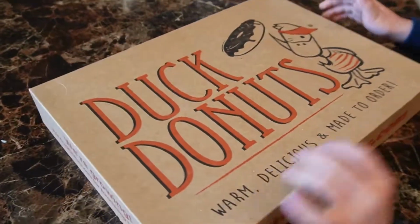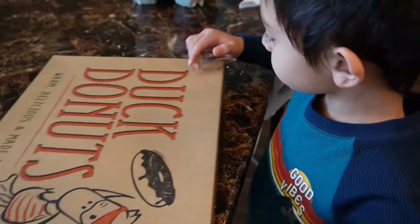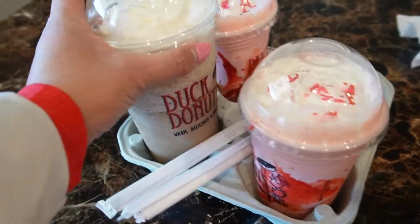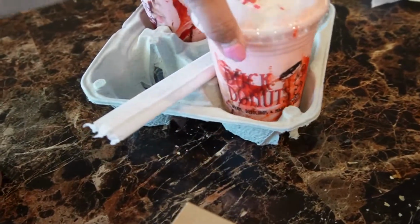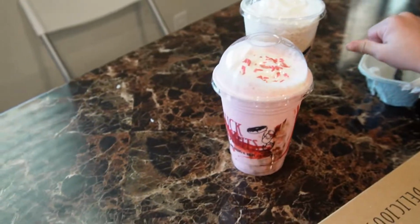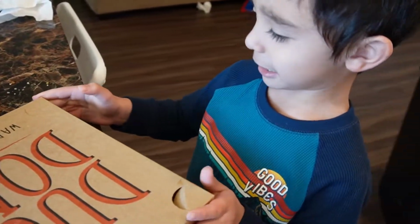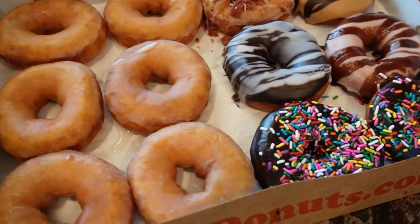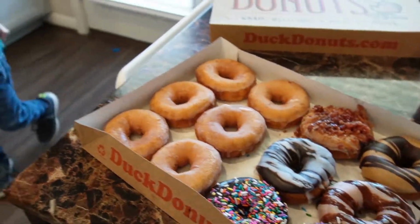Alright, so we are home and Ethan is excited to open the Duck Donuts box. And you have, what is this? This is coffee frapp for daddy with caramel. And this is strawberry milkshake. Mommy, what's a macaron? We're gonna open it right now. Whee! You need a paper towel?